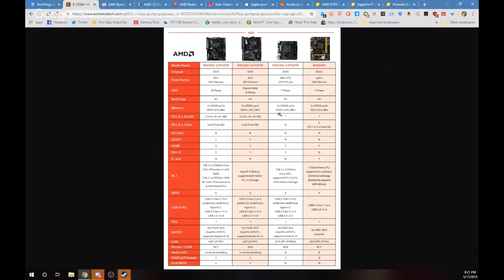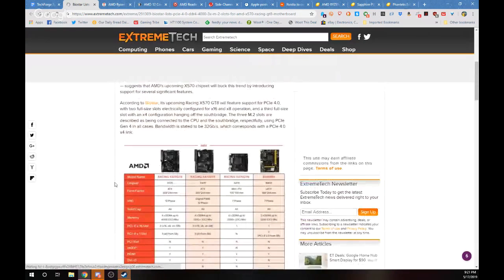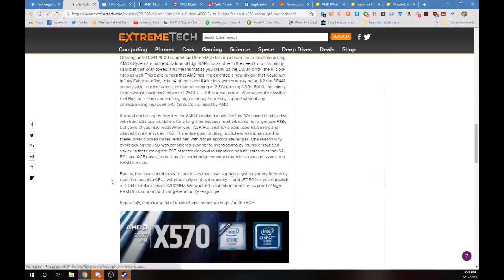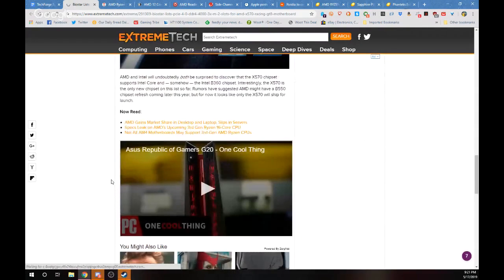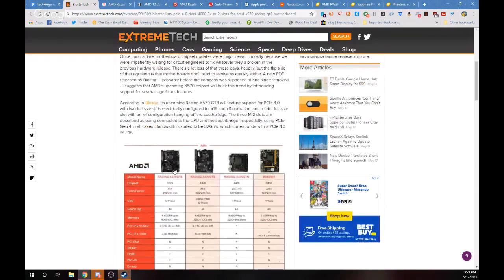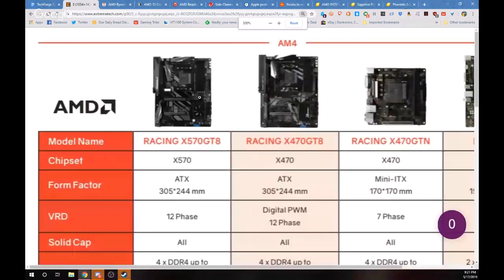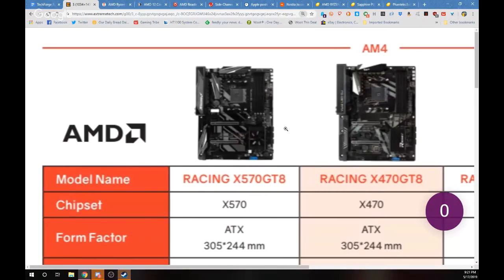However, one thing that they note, and that I've seen on several other of the X570 boards, is that when they're pictured like they are here, if you look at the chipset itself, let's zoom in here. It's really hard to notice from this picture. Notice there is a chipset fan there.